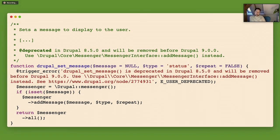If you are writing code, this is how deprecated APIs look like in code. Here we have a deprecated annotation in the code that says drupal_set_message is deprecated in Drupal 8.5 and will be removed before Drupal 9 is released, and use this instead. Then there's a trigger error in the function that says the same thing, and a backwards compatible implementation of the function. So this is how we deprecate something. We keep the API in Drupal 8, but we also tell people that we're going to remove this in Drupal 9.